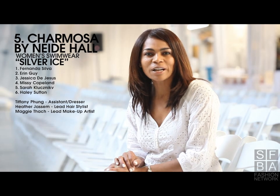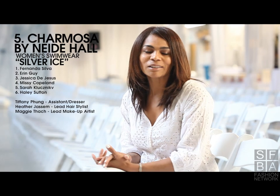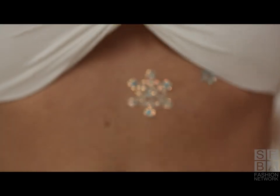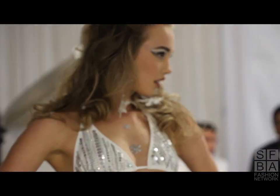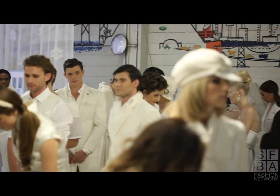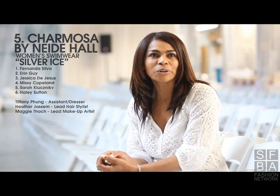The collection is called Silver Ice, and because in Brazil we don't have snow, I was thinking, coming back, the first time I saw the snow and the snowflakes coming down, and I realized that they come in different colors and they can be in different shapes. So actually, I do love to work with white fabrics, because my collection starts with white fabric and then hand painted. And for the snow, I needed to come with just pure white, and decided to do some exquisite design and hand embroidery.